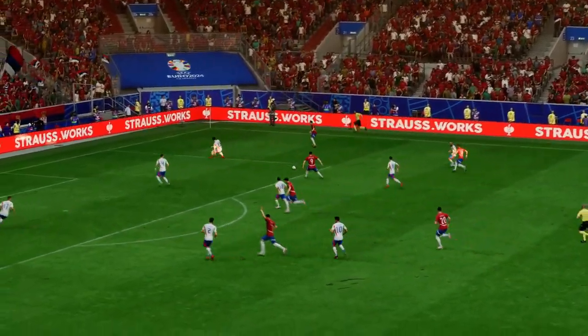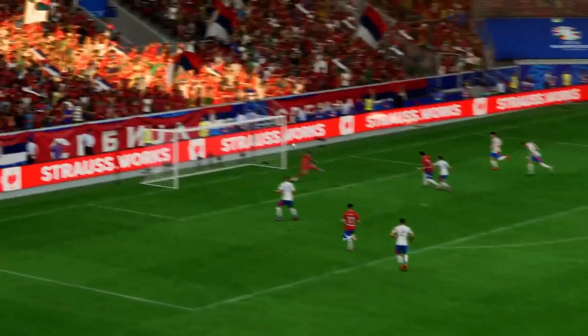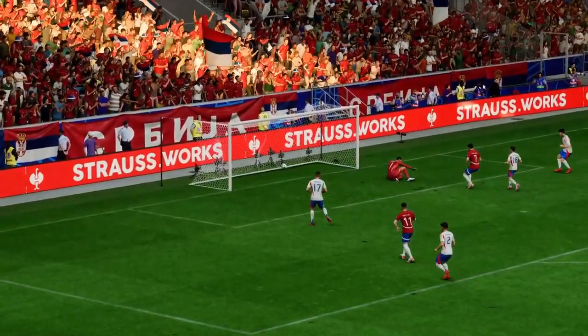Great awareness of space in the box, and then he shows a lot of composure with the finish. That's a clever goal.